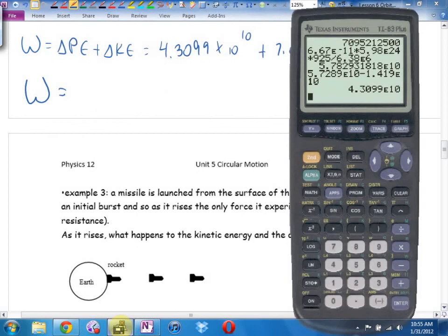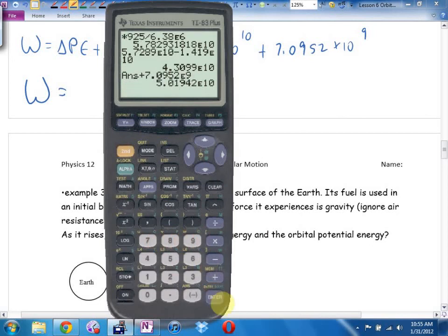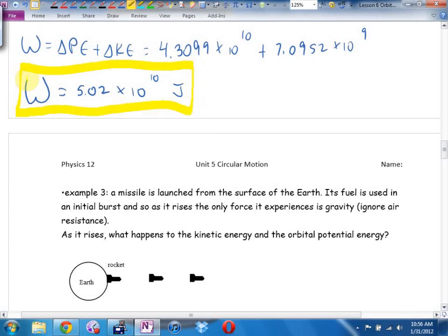I guarantee this question's going to be on your test. I'm going to say, hey, here's the orbital radius. How much work? You got to find the change in potential. Katie, what's change in anything? Yeah, very good. Then you got to find the change in kinetic. Katie, what's change in anything? Oh, to find the change in kinetic, you have to go FC equals FG. Conveniently, there's a little shortcut there. Yay!